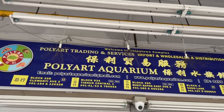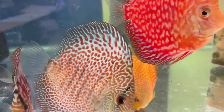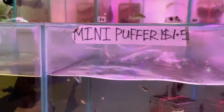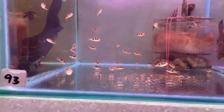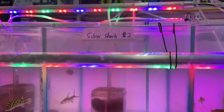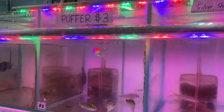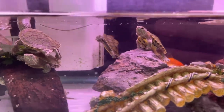We found a new area to walk around, so we're just seeing what they have to offer. We stumbled upon an aquarium. That's pretty easy. These mini pufferfish are so cute and tiny. They're like the size of my fingernail. I want to see one puff up. They have sharks here. These ones aren't so small, but they're not that big either. Little tiny turtles. OMG, they're so tiny.